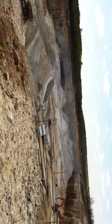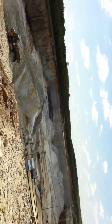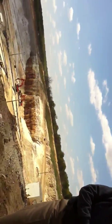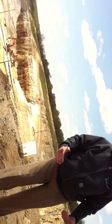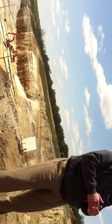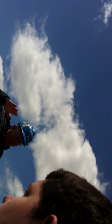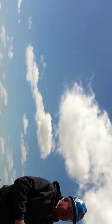So what we do here, this is called the St. Peter Sandstone Deposit, if you studied a little bit of geology. St. Peter's Sandstone was discovered in St. Peters, Minnesota. So it runs from southern Minnesota, southern Wisconsin, all the way down through Illinois, into Missouri, into Kentucky. We actually have a plant just outside St. Louis on the same deposit. It's 120 feet thick from the top to the bottom, so we're mining the full face of it here.